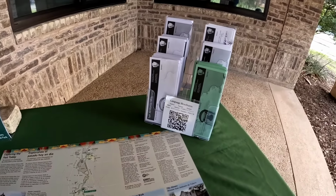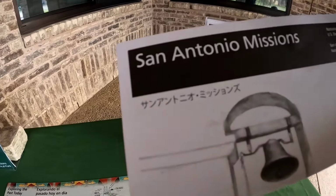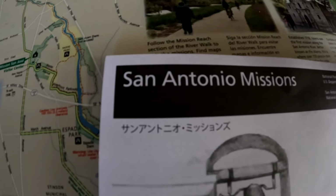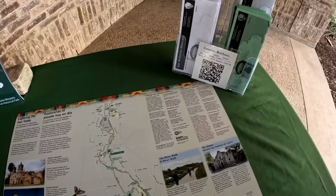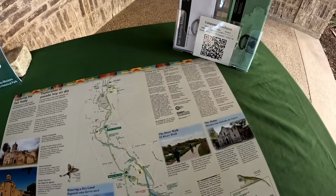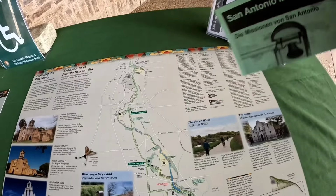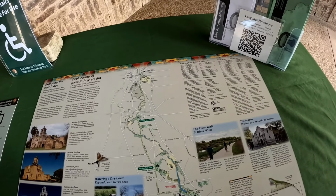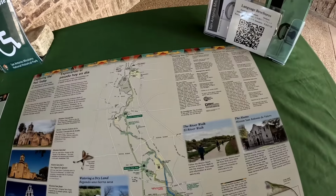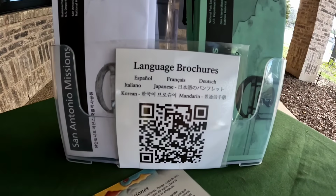So it's got the mission here. It's got language brochures. Korean. Japanese. Chinese. Mandarin. German, French, and Italiano. So they have different languages there, and there's the QR code for those.